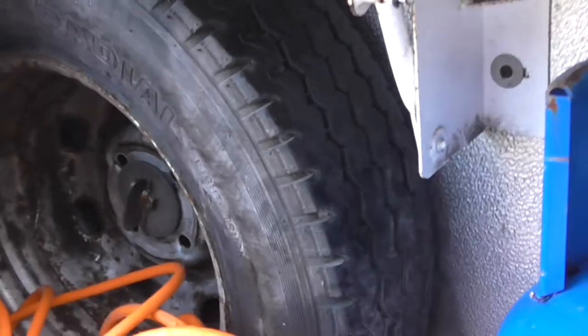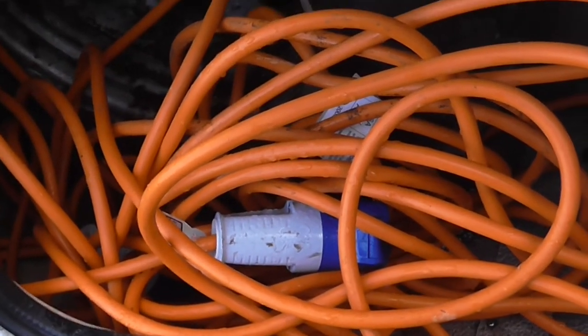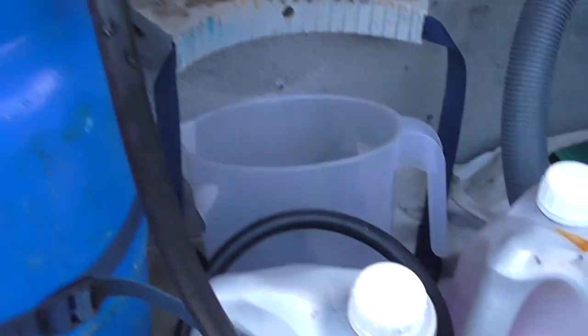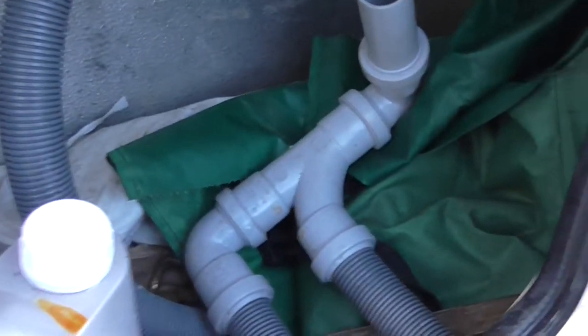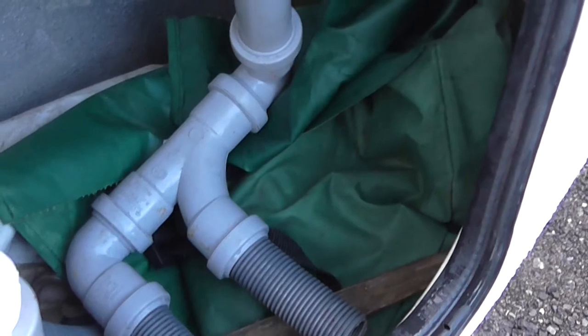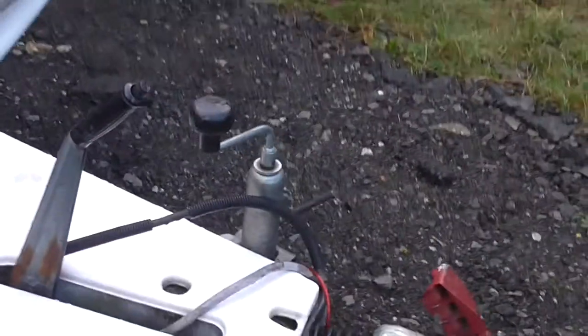there's the spare wheel, the 240 volt hookup lead. It's about 30-40 feet long. The gas bottle and regulator. There's some liquids there for the Thetford toilet. And in that corner, that's all the hookup pipe work for the wastewater container. And that green thing in the corner there is a cover for the towing hitch.